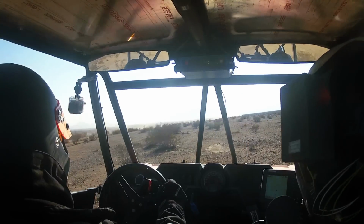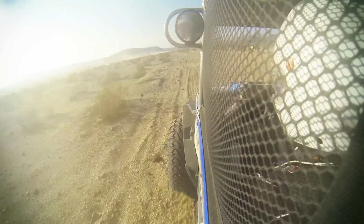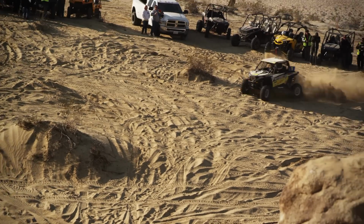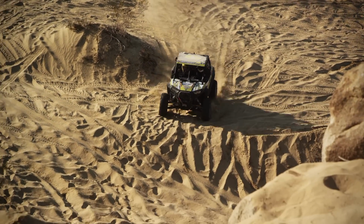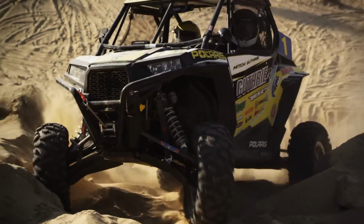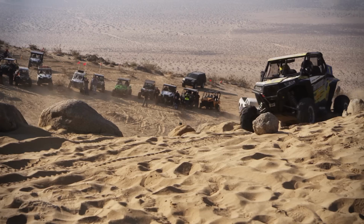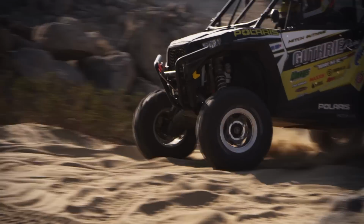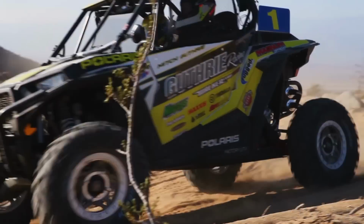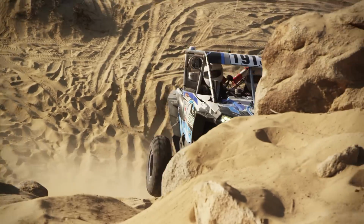Unfortunately, a problem with the radiator would take the Jagged-X car out of the top spot. Reigning champion Mitch Guthrie would hit the sandhill first, making short work of the first possible bottleneck on course. Brandon Sims stayed on Guthrie's tail, not allowing him to walk away from the field.